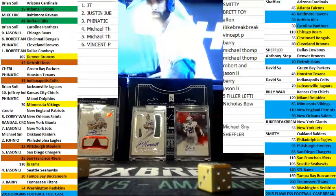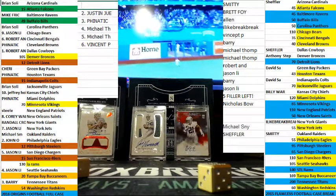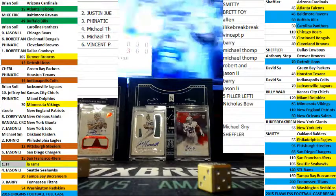Rams is definitely a choice. All the yellow teams are individual. And then since we had a few smaller teams, I comboed them out. Like all the Lions, Colts, Steelers, and Niners is a spot. But yeah, Rams is for you.